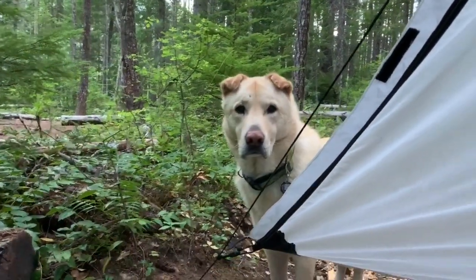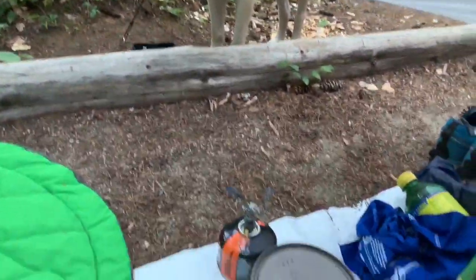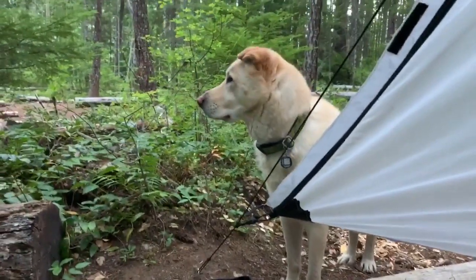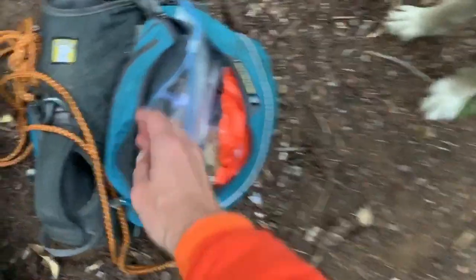Good morning, everybody. The dog is up, ready to go. Very excited. First we're gonna make some coffee. We even have marshmallows. Awesome. But I guess the dog wants the food first. So let's feed the dog. There's the dog food. She's very excited.